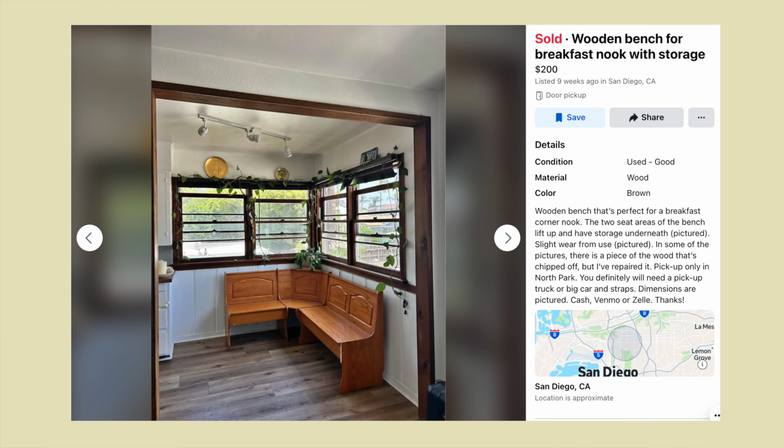So I was like, maybe I just need to DIY my own thing, but like I said, I have never done anything like that. So I feel like I need to take some legit woodworking classes so that I can understand how to cut things and make them secure so that you can sit on them. It's one thing to DIY a piece of decor, but it's another thing to DIY a piece of furniture.